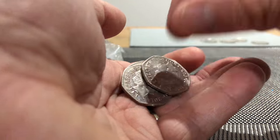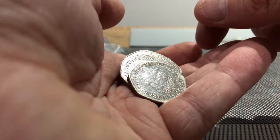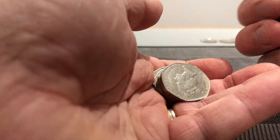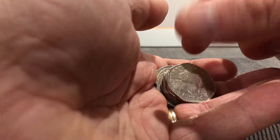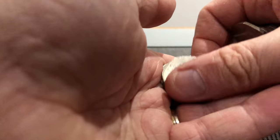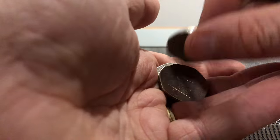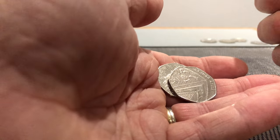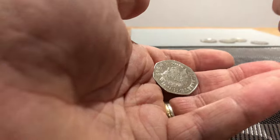If any of you, what are they? 2015, can't see the date. If any of you display 50ps in your house, if you wouldn't mind, send a picture of what kind of things you've got them on display, because it'd be nice to put something maybe on the wall or on a shelf or something.